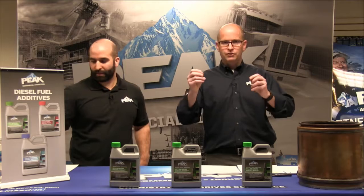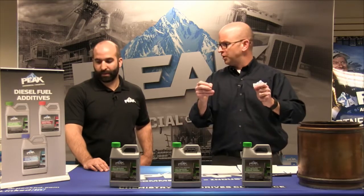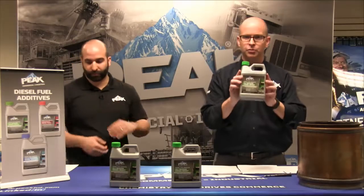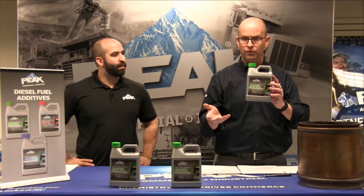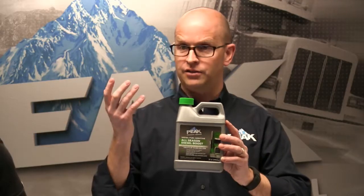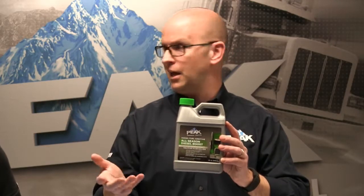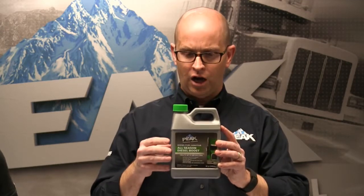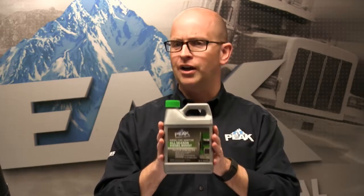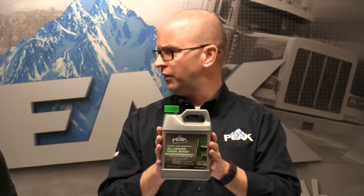Now, I'll throw these last few barbs in because I think it's important too. This is a multifunctional product, the All Season Diesel Boost. It contains the detergents, but it also contains lubricity improver for fuel pump wear. Certain versions of this contain cetane improver for better cold starts and for smoother driving for the vehicle. And so this is a product that takes care of a lot of issues that are facing the industry.